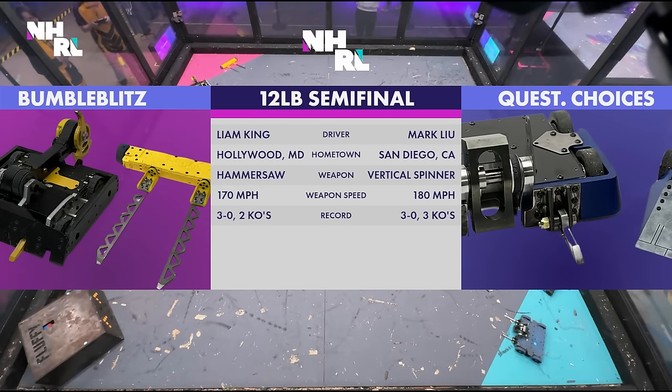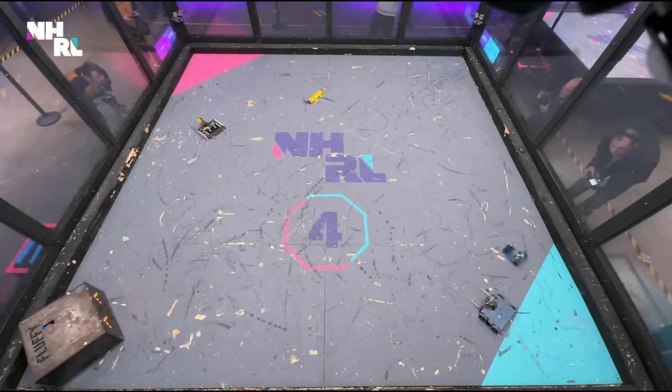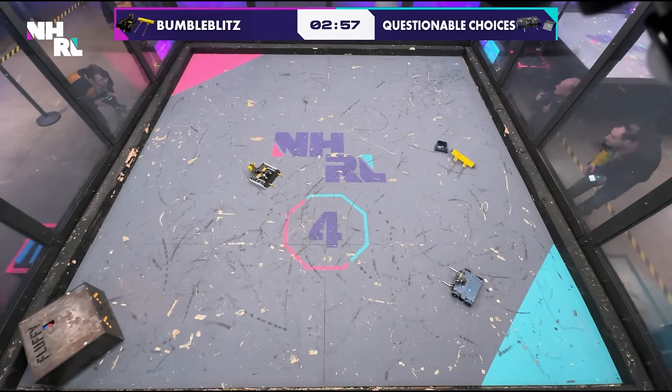Bumble Blitz, in the pink square, by Liam King of Hollywood, Maryland. He's bringing a hammer saw that spins at 170 miles per hour. He's 3-0 with 2 KOs. Mark Liu of San Diego has the vertical spinner, Questionable Choices, also at 180 miles per hour. 3-0, and this fight is going.